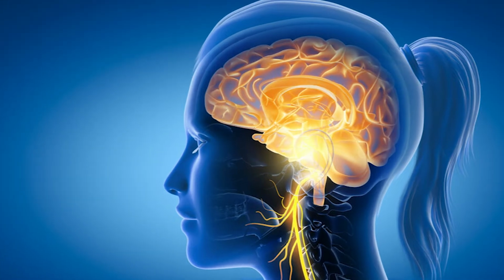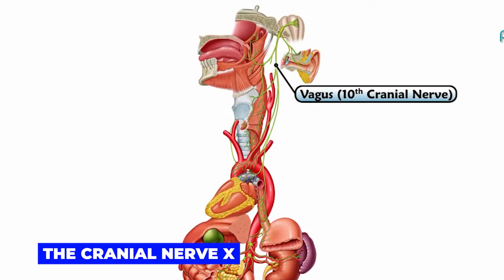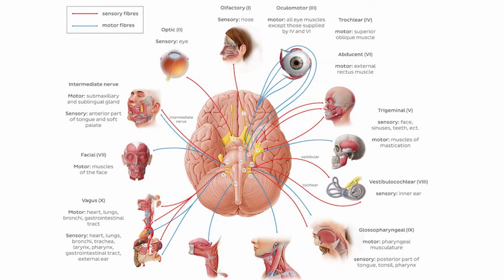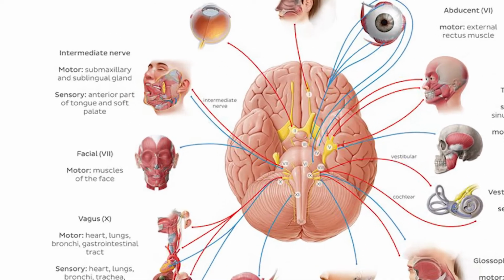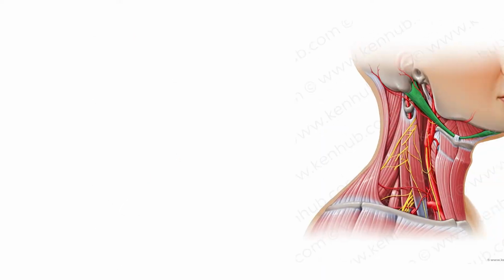The vagus nerve. The vagus nerve is the 10th cranial nerve, or as they call it, cranial nerve X. I wish I had a cool name like that. Anyways, there are a total of 12 cranial nerves in our bodies. These nerves serve as the main transmission lines from the grid station, our brain. These nerves link the brain with other parts of the body like the head, neck, and torso.